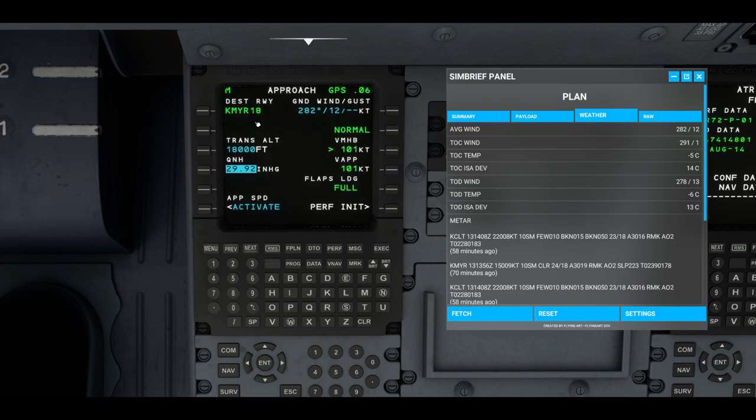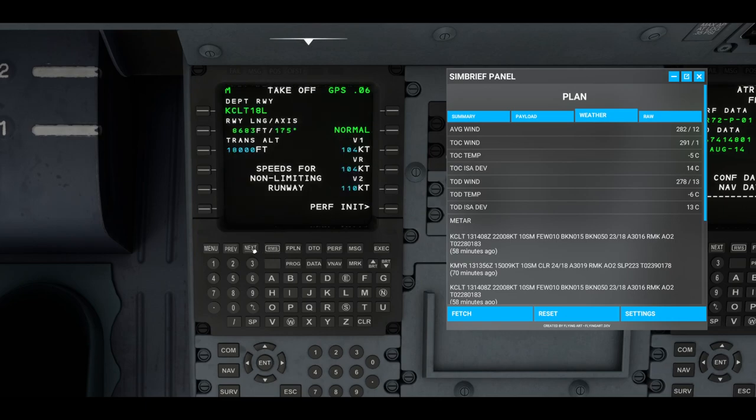Go next, approach. All right, 18,000. Our QNH there in Myrtle Beach. Currently, we need to reset this probably as we get over there, but it's currently 3019. Go ahead and plug that in for now. Transition altitude is 18,000. This is our VREF, but it'll be a pretty up speeds over here. Flaps plan for landing. We'll not worry about that right now. So we're more worried about takeoff here.